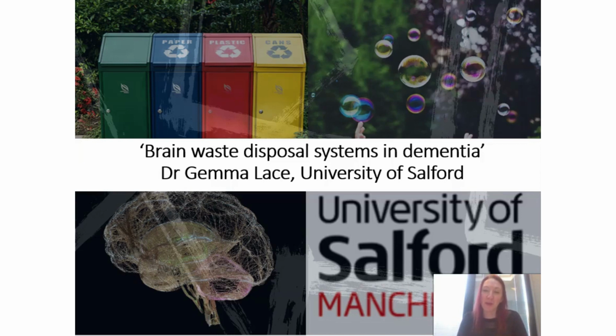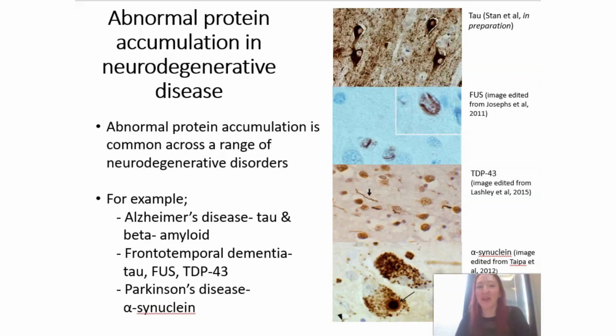I'm going to be talking about brain waste disposal systems in dementia, or as I like to call it, brains, bins and bubbles. So you're all probably aware that across the different neurodegenerative diseases, you get this abnormal accumulation of protein, and this is variable across the different disorders. So for example, we've got tau, which is kind of a serial offender. It pops up in multiple diseases, including Alzheimer's and Parkinson's disease.